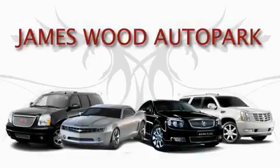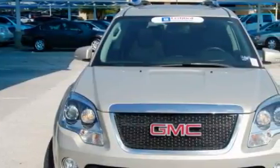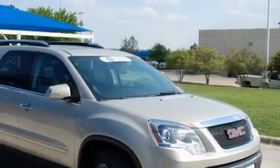Here's the vehicle for you. This is a certified pre-owned 2009 GMC Acadia, a drive-in shape that provides endless luxury. The balanced six-cylinder engine, connected to an automatic transmission, produces crisp acceleration.